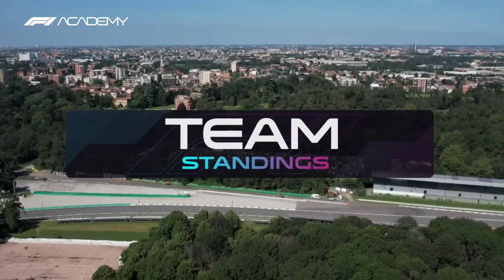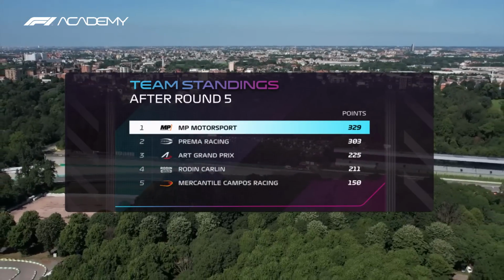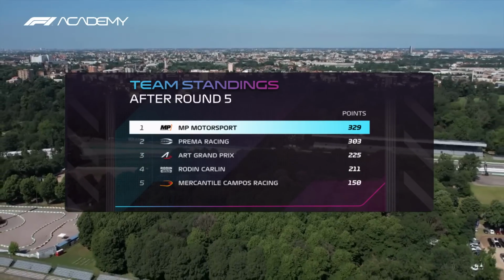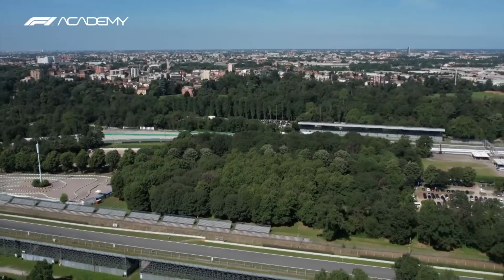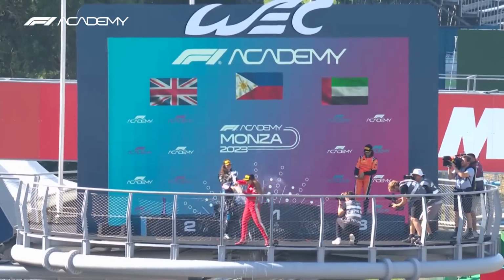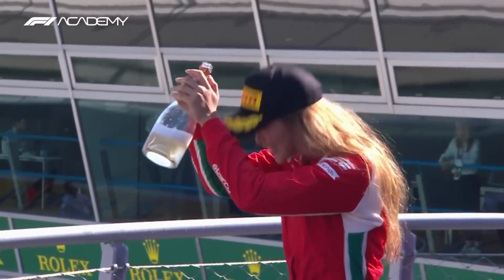Over the teams, and it is closed up dramatically at the top. MP Motorsport still lead, but the gap now to Prema just 26 points. ART in third, with Rodin Carlin and Campos rounding out the top 5. Well, F1 Academy racing comes to a close here in Monza. Just 2 rounds remaining for the inaugural season. Next up, Paul Ricard.